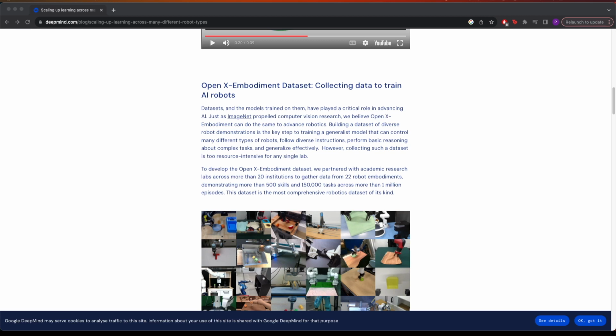To develop this dataset, they partnered with academic research labs across 20 institutions to gather data from 22 robot embodiments, demonstrating more than 500 skills and 150,000 tasks across more than 1 million episodes. The data is the most comprehensive dataset of its kind.